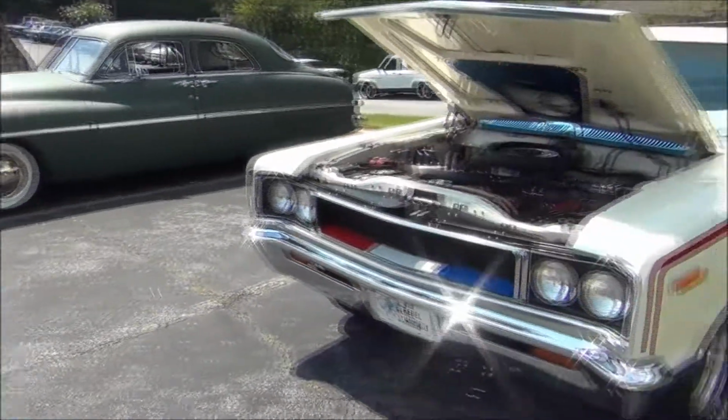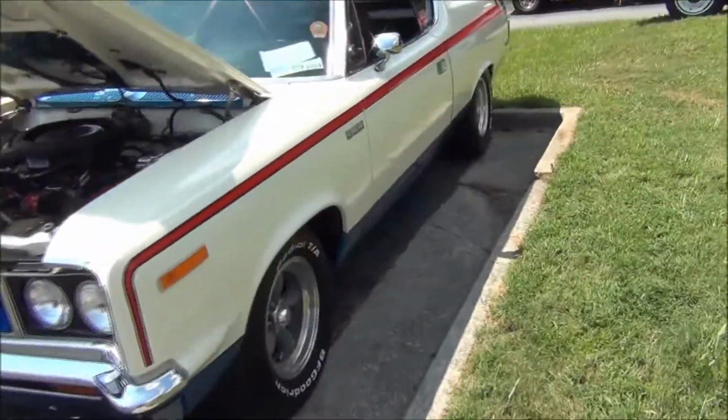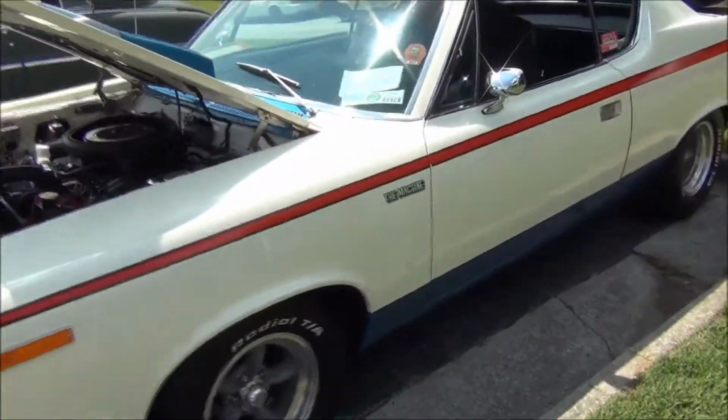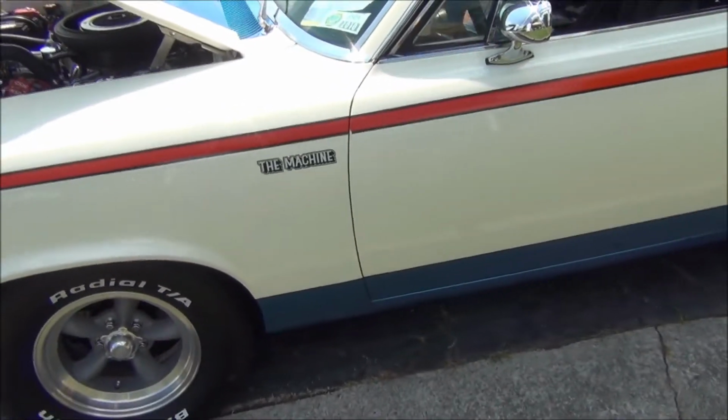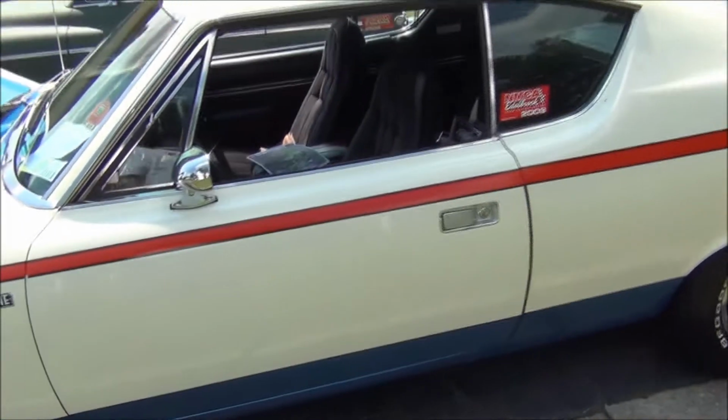All right, sir. Hey, man, I was looking at this thing here. On the side of it is stamped "The Machine." Now, is this up to correct specs? Yes, it's a promotional car they made back in 1970. AMC did. They built 1,000 of them that were red, white, and blue, and then 1,000 of them that were painted solid colors. Okay. This is one of the red, white, and blue ones.